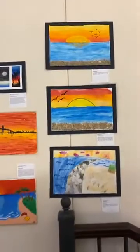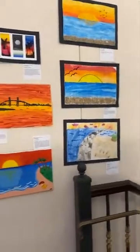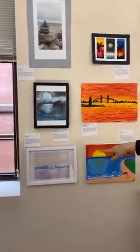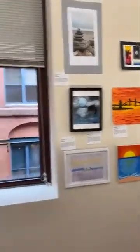And we continue up the stairs. You're definitely going to have to come and see these on your own, or you can look at our virtual tour. Some of these have actual sand or shells. Several more paintings, really lovely rendering. And then photography.